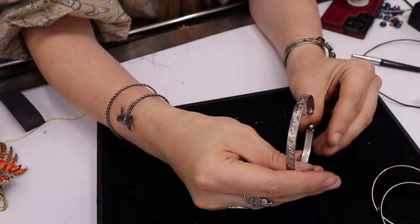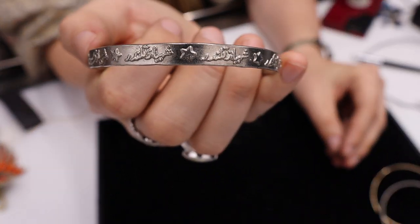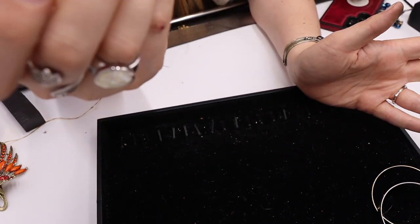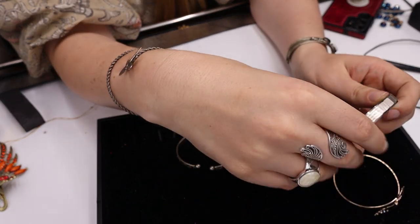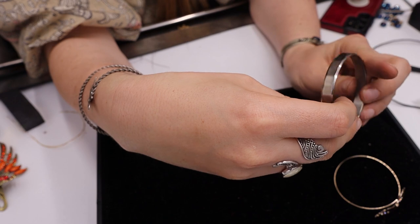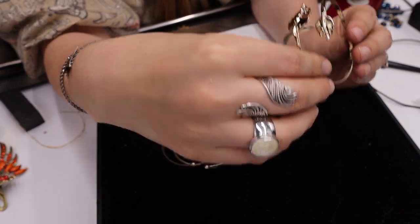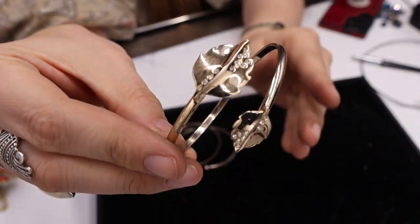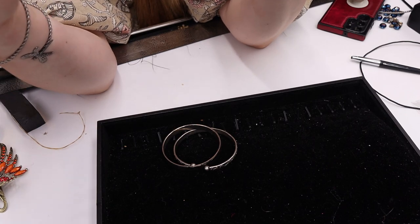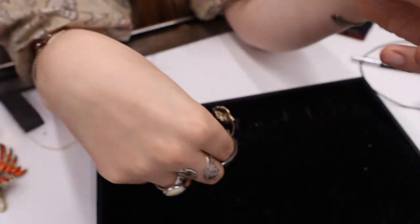We have this one that is all symbols that I don't know, like Arabic or something. Maybe a prayer, maybe something, no idea. Then we have this bangle here, no marks. Ooh, look at this. Look at these little crystals in there. Are you marked? I don't see a mark. Huh. This will be a maybe.